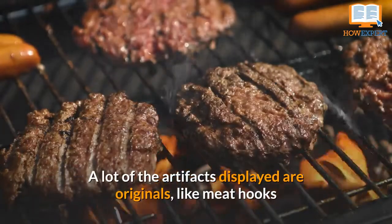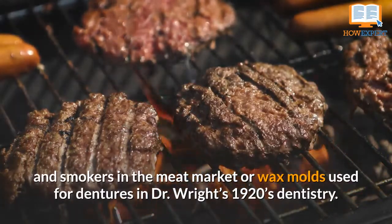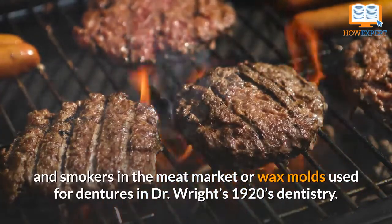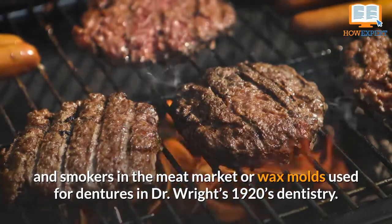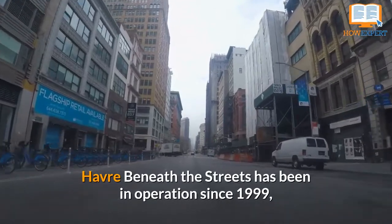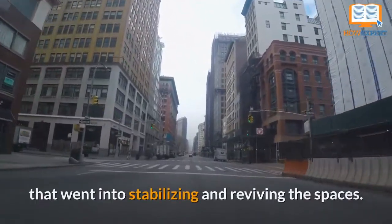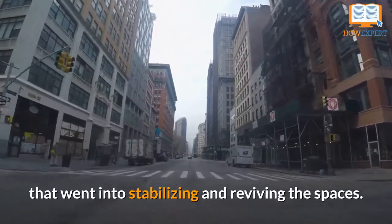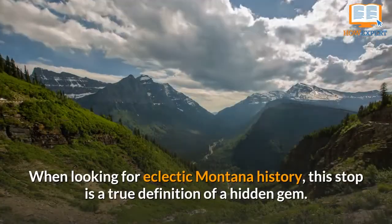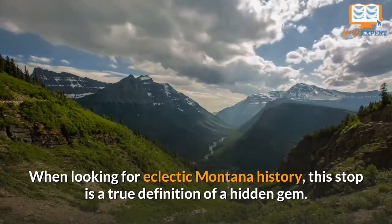A lot of the artifacts displayed are originals, like meat hooks and smokers in the meat market, or wax molds used for dentures in Dr. Wright's 1920s dentistry. Havre Beneath the Streets has been in operation since 1999, almost entirely self-funded, even with the massive work that went into stabilizing and reviving the spaces. When looking for eclectic Montana history, this stop is a true definition of a hidden gem.